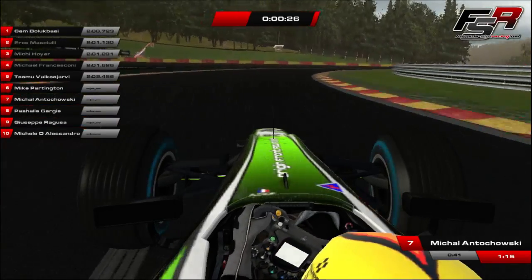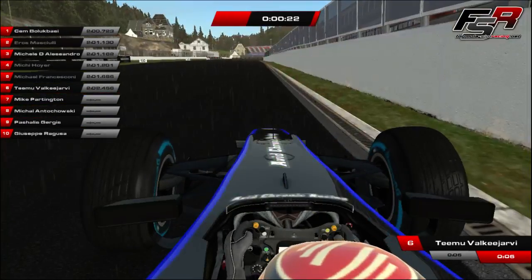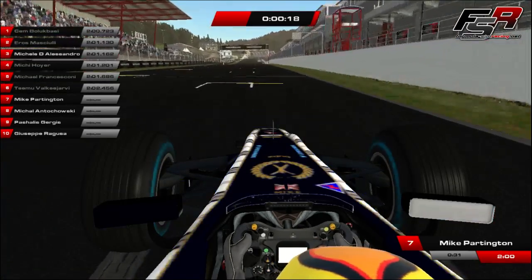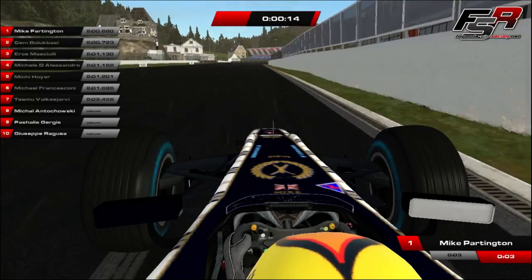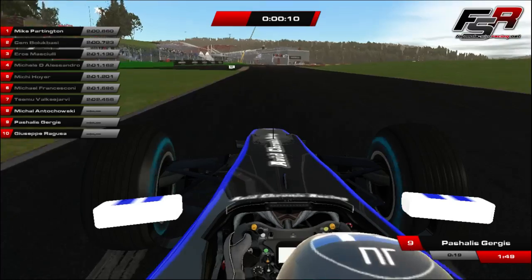Well, what can these other guys do? Mike Partington, for example, coming around the final bus stop as well. Partington looking quite good actually. Partington might have a shot here as well, and he does it. Partington in pole now. Great lap from Mike Partington. Fantastic. Only 600ths of a second quicker than Gianpaolo Bassi.